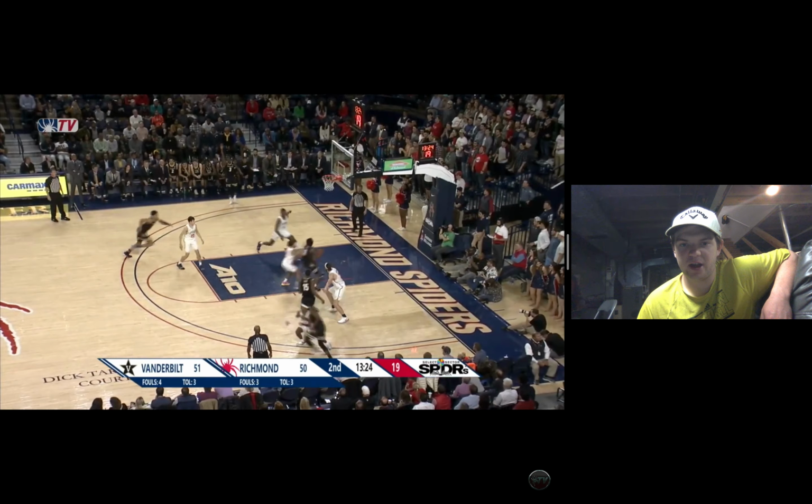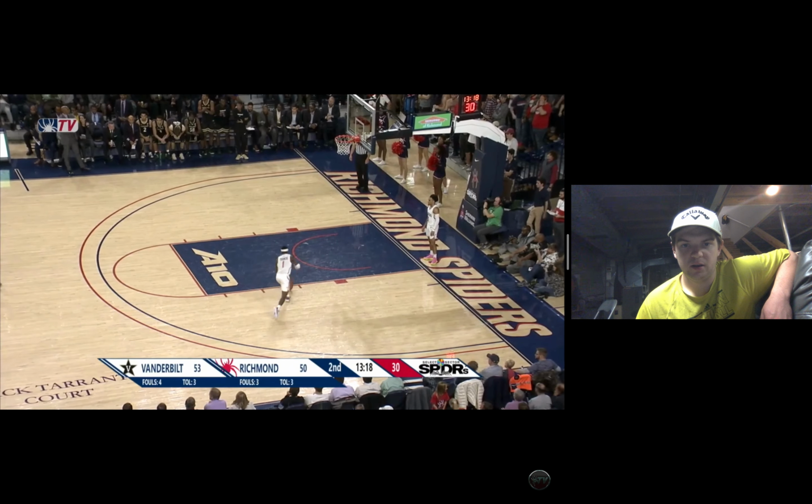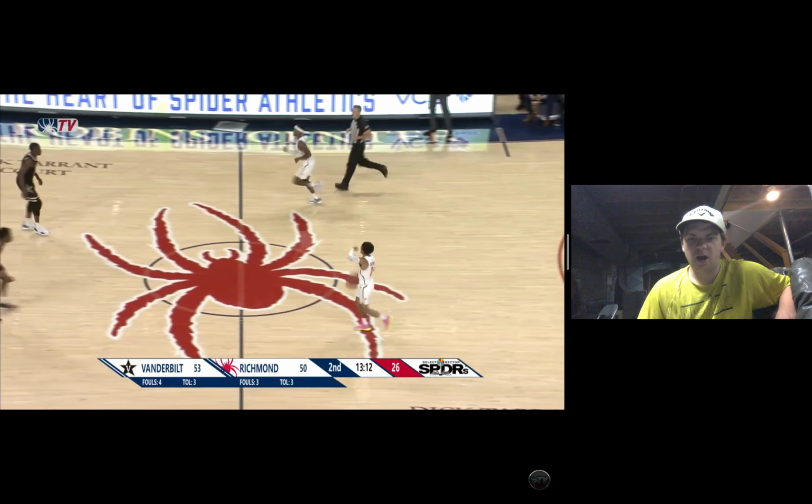So they ran the same thing there. I don't know if you guys caught it, but it was Nesmith setting a pin down screen and then receiving a screen for a flare out to the corner. That time he just didn't hit it. I don't think it was open, but it was the same action on the other side.